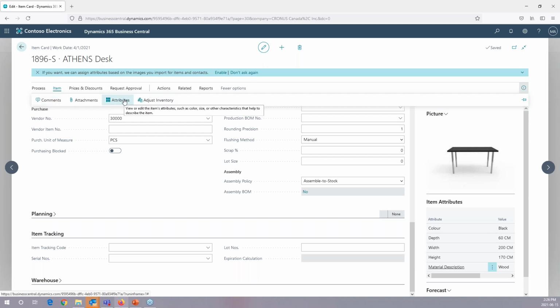The solution also handles attributes. And at the side here for this Athens desk, we're seeing what the attributes are for the item. So in this case, an attribute is known as the color, the depth, the width, or the height. And we specify that very specifically for this item. Sometimes if you're selling something like t-shirts, you might have small, medium, and large all in black. Item attributes help us to distinguish between those different items.